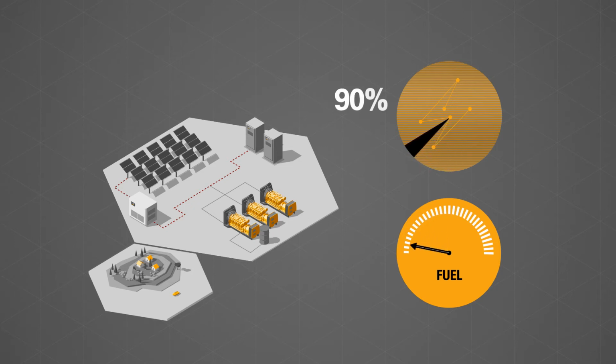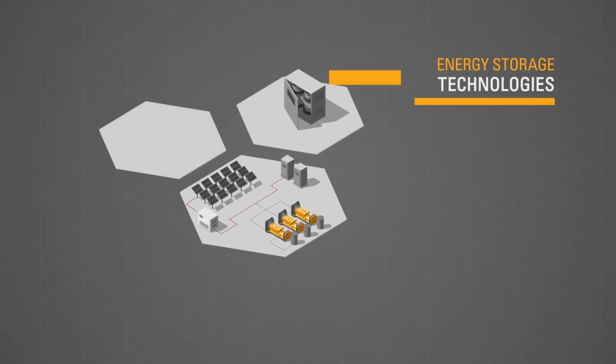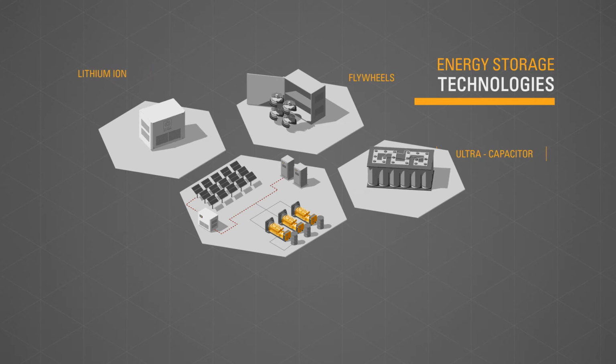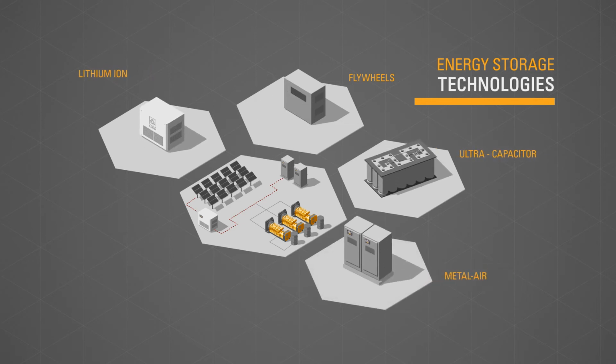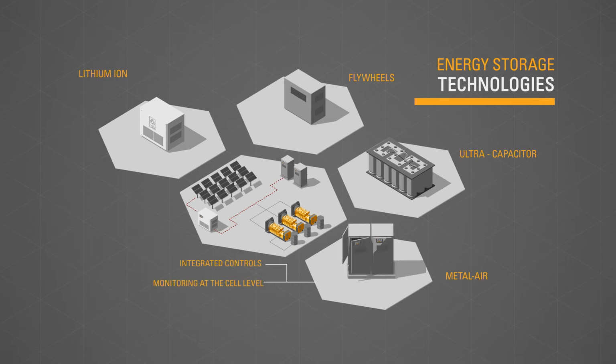Caterpillar offers a range of energy storage technologies, from flywheels through to traditional lithium-ion, ultracapacitors, to the revolutionary rechargeable metal-air zinc-air, the most cost-effective energy storage available, which incorporates integrated controls and monitoring at the cell level.